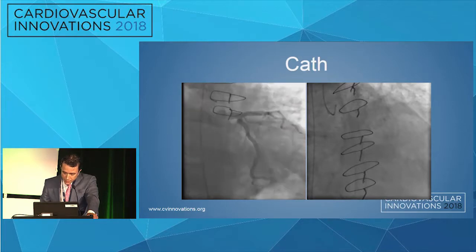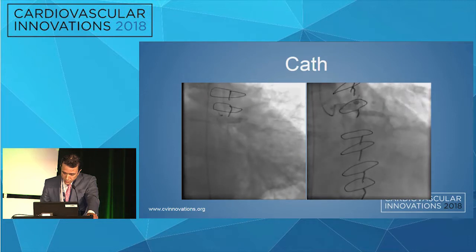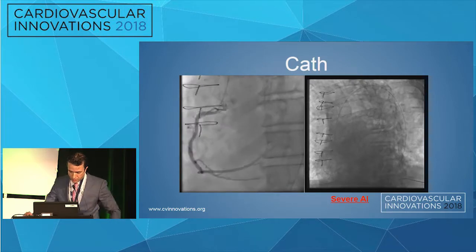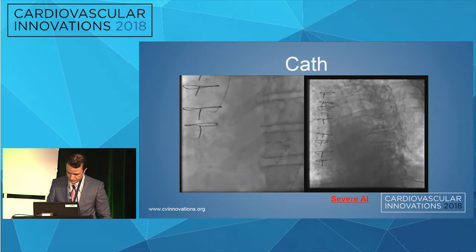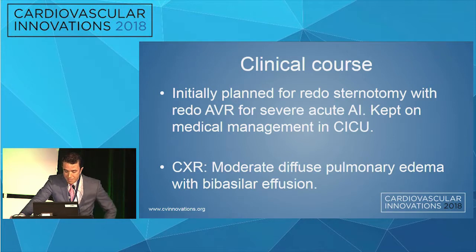Cath was unremarkable. And as you can see, the aortogram shows severe aortic insufficiency going on there. So, this patient was kept by the surgeon in the CICU, and he had planned a redo sternotomy, a redo AVR. I remember he's 80 years old. So he was kept on medical management in the CICU.